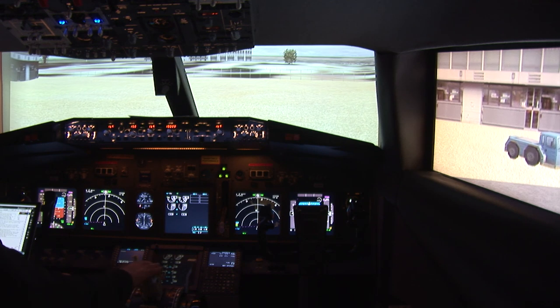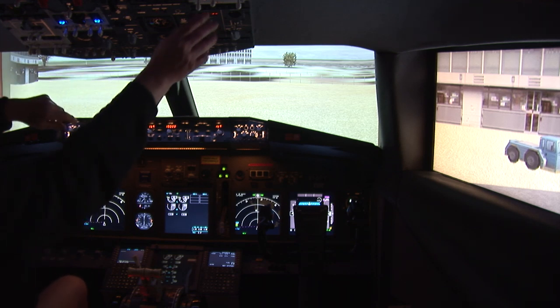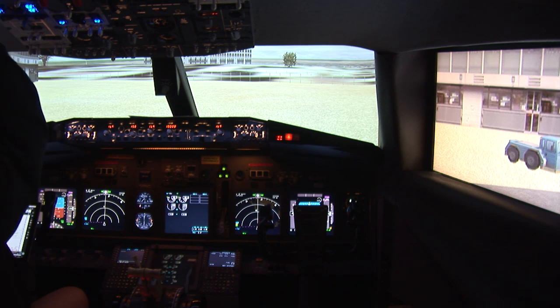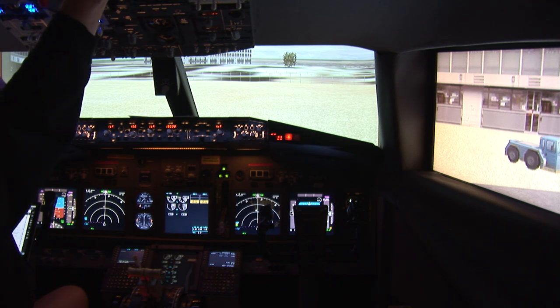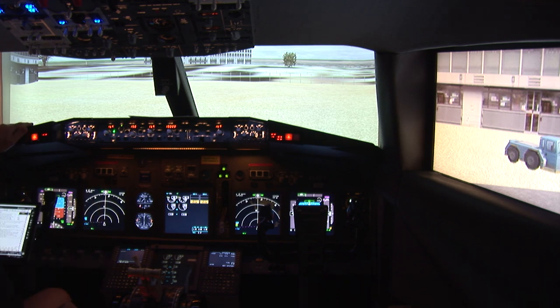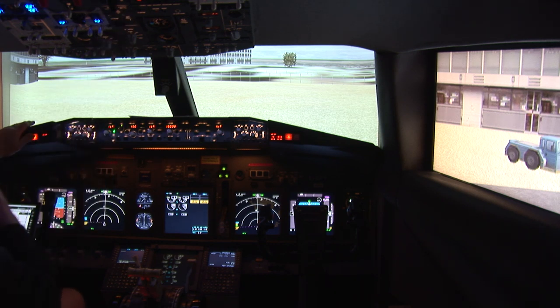Power back, brakes on, lights off, APU on, and engines off. Okay. And shut down. Off, off, off, off, and off. TCAS is off. Stairs down, hatch open, seat belts are off.